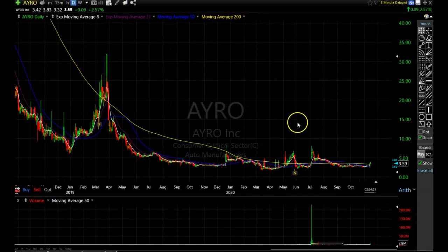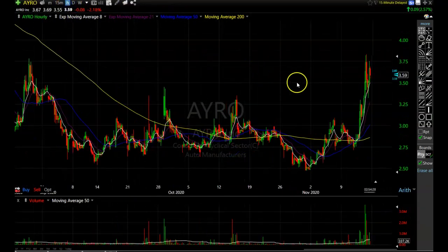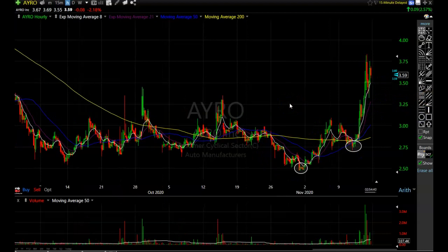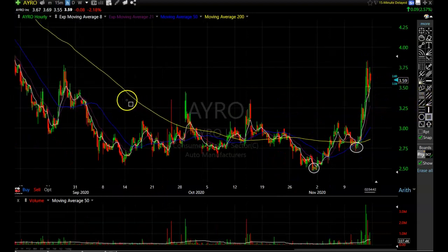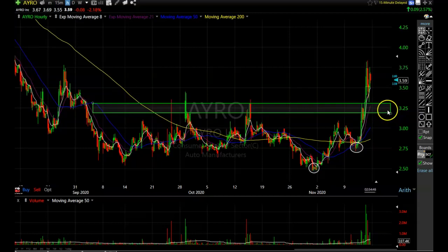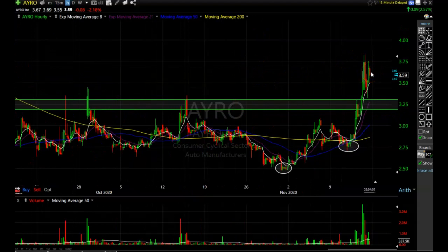That's still on the hourly. But we can see that this one is starting to make a little bit of a rounding bottom. And if we go to the hourly chart, we can see it a little better. This one is already breaking out. But I am not chasing this breakout. I am hoping that it can pull back to this resistance area. I would love to be a buyer right around 3.25 if it pulls back, and that's really not that far to pull back. It can pull back to that area in the blink of an eye.